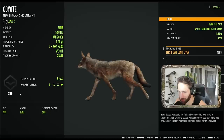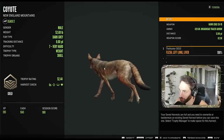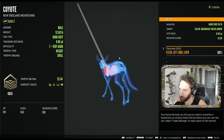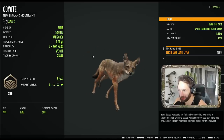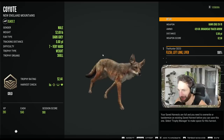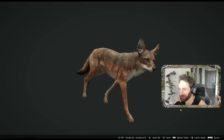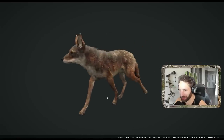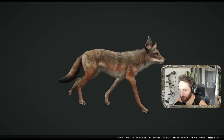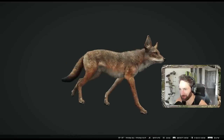Well, while we're waiting, we're going to pick up this coyote. It's going to be a giant 52.44 gold. Pulled off a perfect 12-yard left lung liver shot, and it's a dark gray. Our biggest coyote of the New England mountains right there. Oh, heck yeah. Let's get him mounted. Let's take a look at this sweet dark gray massive gold coyote that we took out of the tree stand with the bow. That was awesome.